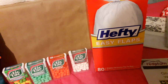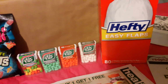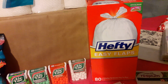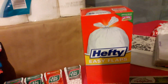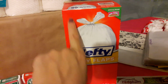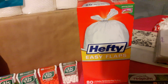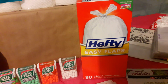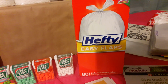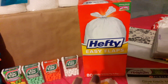The hefty bags are $6.99. Now this is an 80 count, so I ended up getting more for my bank. And I say that because they had the other hefties that had the drawstring, which is the blue one, the string that goes around the bag to, I guess, be more sturdy. And the biggest count of those were not scented, and then it had five more bags than the other ones. I happened to look at the far right, and then these sat there.